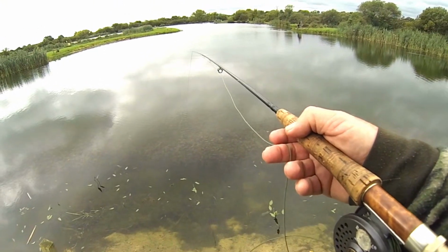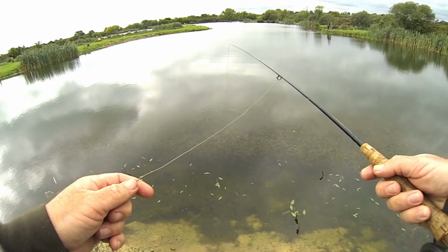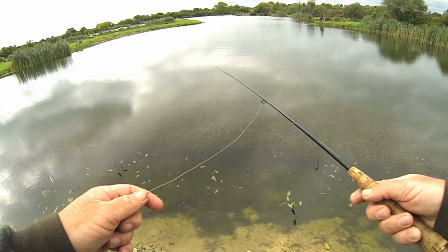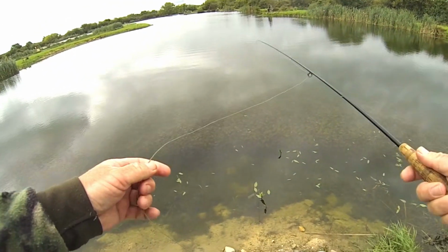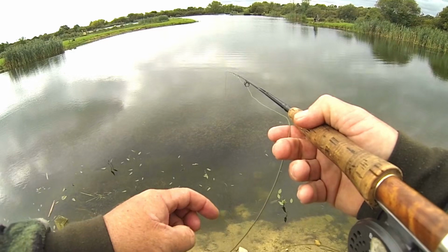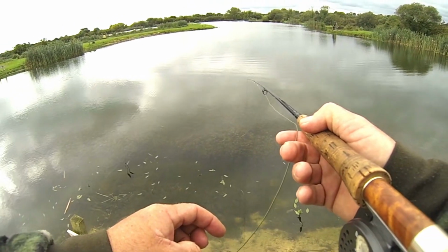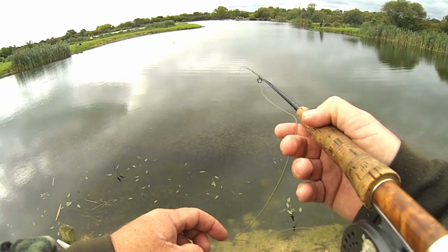Right, gone really small and just had my first take and feel, but the hook didn't set. But I think I'm on the right pattern now. I've got a very small little Adams, and I'm just working it onto the water. We had 2 or 3 actually come up for that last fly, so it just shows you they're taking off the top, and smaller flies are the ones. I've just got to get that hook to sit. It just didn't go in.